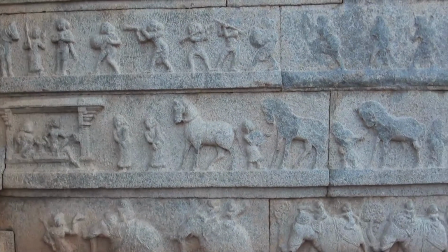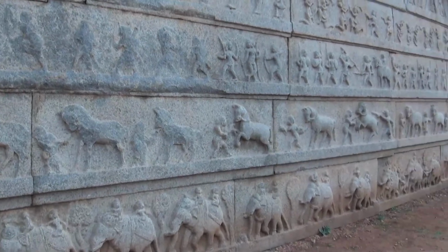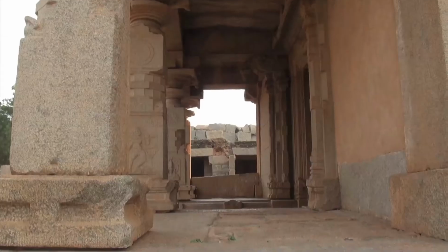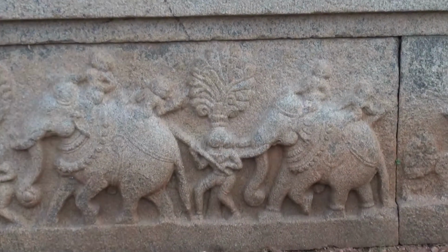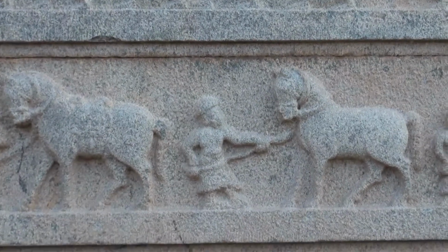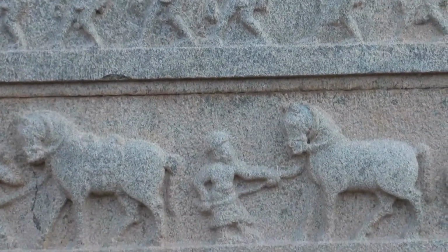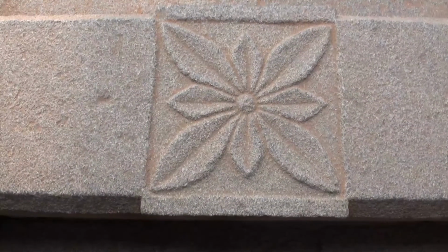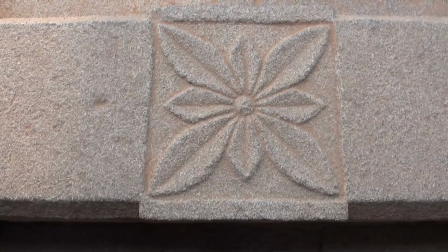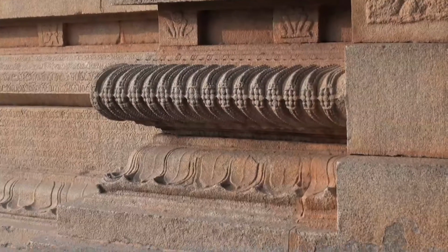At the entrance itself are the 4 layered wall engravings. Below, on the entire compound wall, are the elephants. On top of them are the horses. On the next level are the soldiers, and on the topmost are the dancers. The entrance step has this flower engraving, giving it a feel of purity.